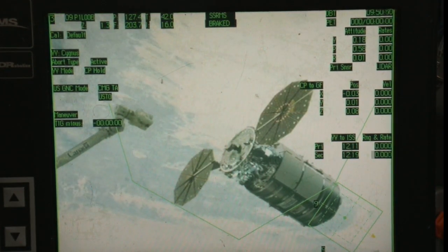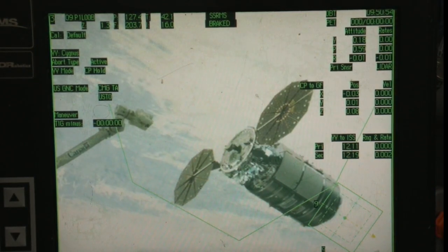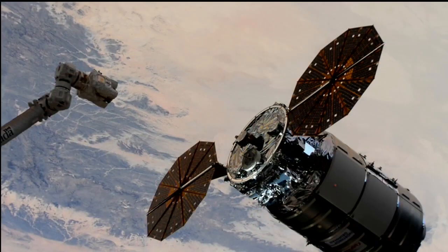Houston Station, capture conditions confirmed and crew ready for Cygnus capture. Stand by for capture.